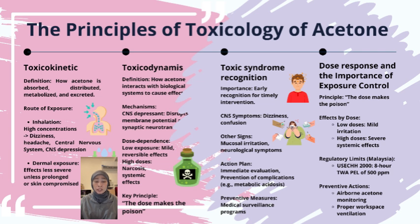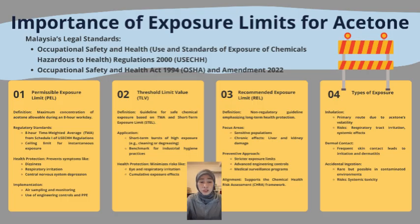Dose response and the importance of exposure control. The dose makes the poison aptly applies to acetone. Its effects range from mild irritation at low doses to severe systemic effects at high concentration. In Malaysia, regulatory exposure limits: importance of exposure limits for acetone.